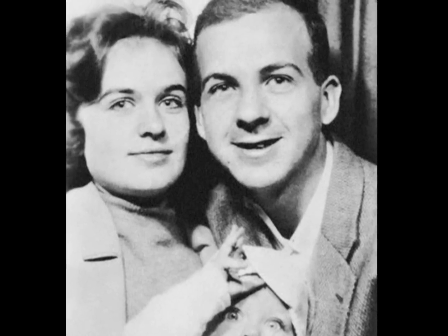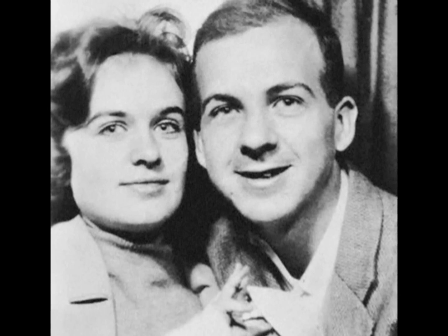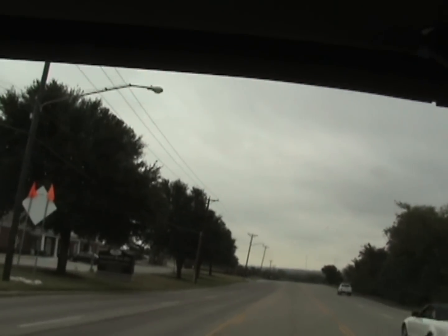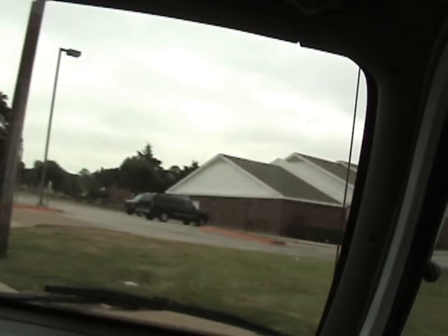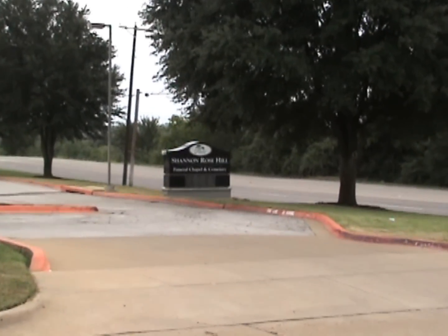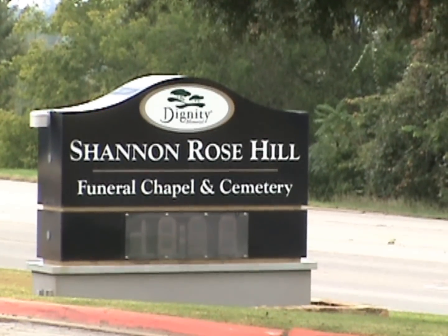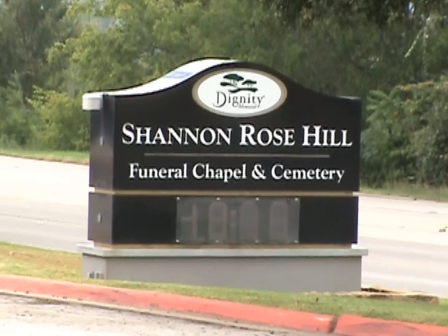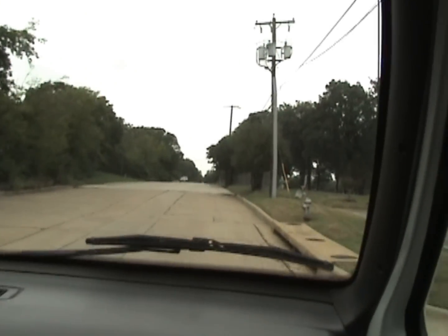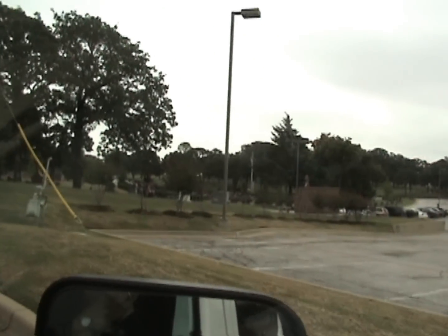And this is a picture of Oswald and his wife, Marina. We're now on our way to Fort Worth to see if we can locate the grave of Lee Harvey Oswald. This is the Shannon Rose Hill Cemetery, and it's located at 7310 East Lancaster Avenue in Fort Worth. We're now looking for his grave.